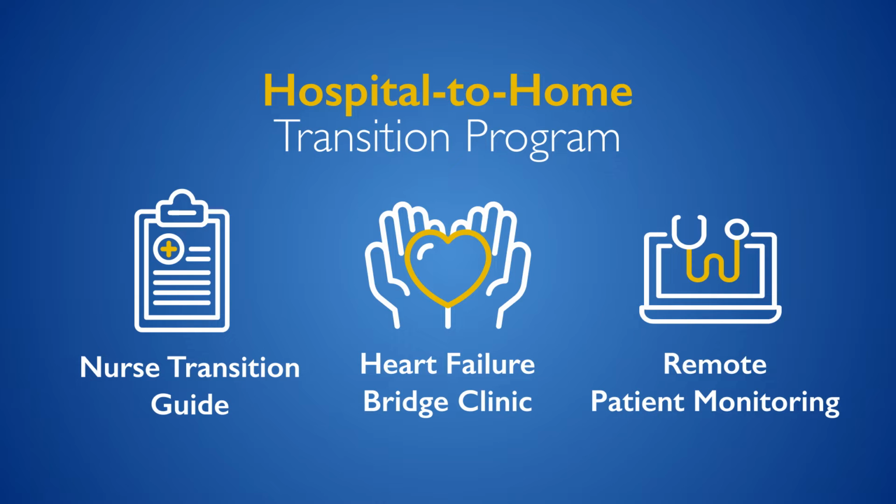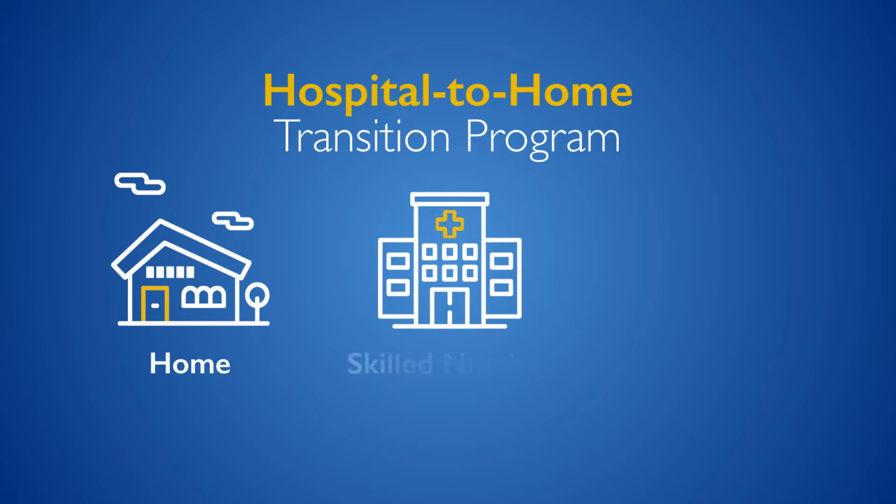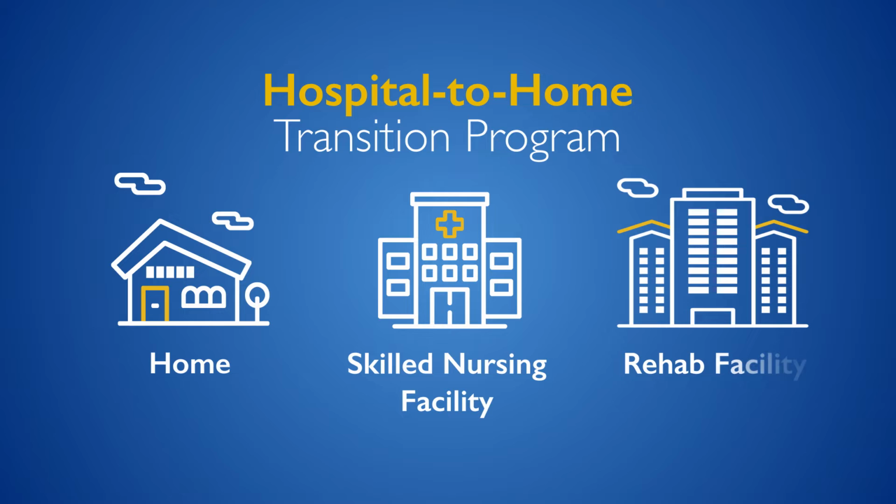We want to improve your care transition after you're discharged from the hospital, whether you're going back to your home, to a skilled nursing facility, or a rehab facility. We, your healthcare team, will customize a transition plan especially for you. Let's get to know your healthcare team and how they can help you navigate your journey to better health.